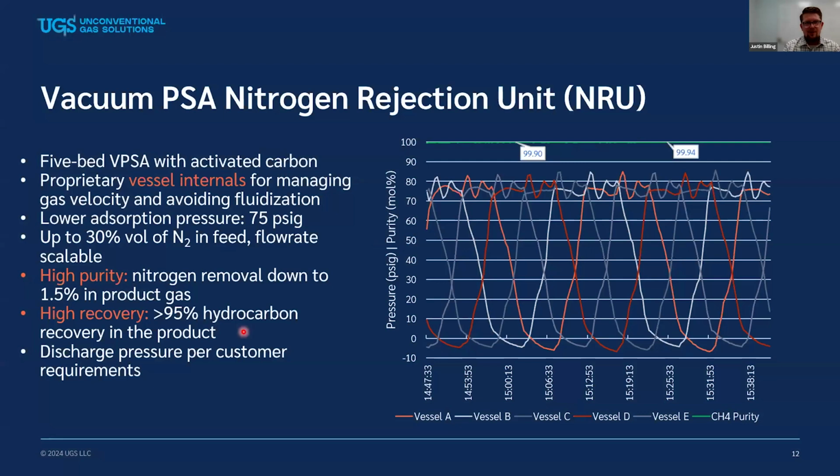And also we just commissioned our first design-built system for nitrogen rejection. So in addition to membrane CO2 removal and compression and other things, we are operating a vacuum PSA NRU, and we offer that as part of our landfill packages.